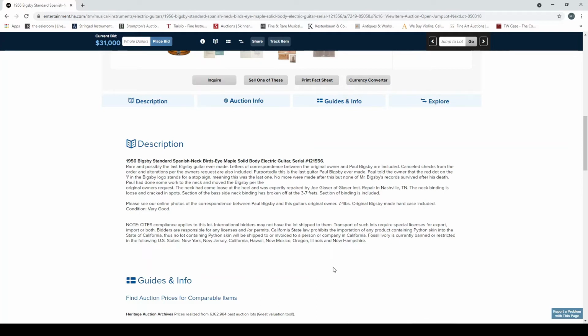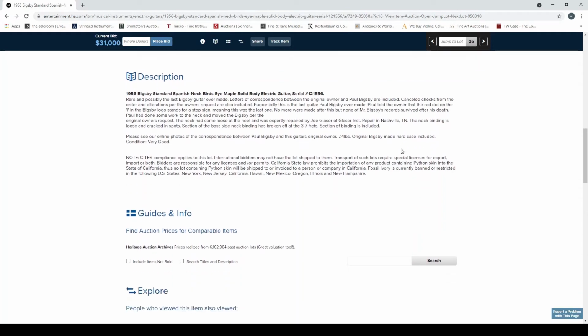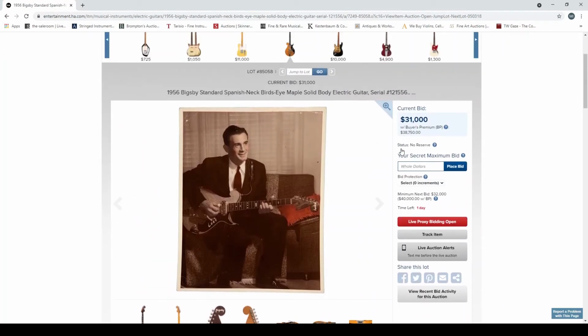Paul had done some work to the neck and moved the Bigsby per the original owner's request. The neck had come loose at the heel and was expertly repaired by Joe Glasser of Glasser Instrument Repair in Nashville, Tennessee. The neck binding is loose and cracked in spots. Section of the bass side neck binding is broken off at the 3rd to 7th frets. Section of binding is included. Please see our online footage correspondence between Paul Bigsby and guitar's owner. Original Bigsby hard case. So this is very cool.